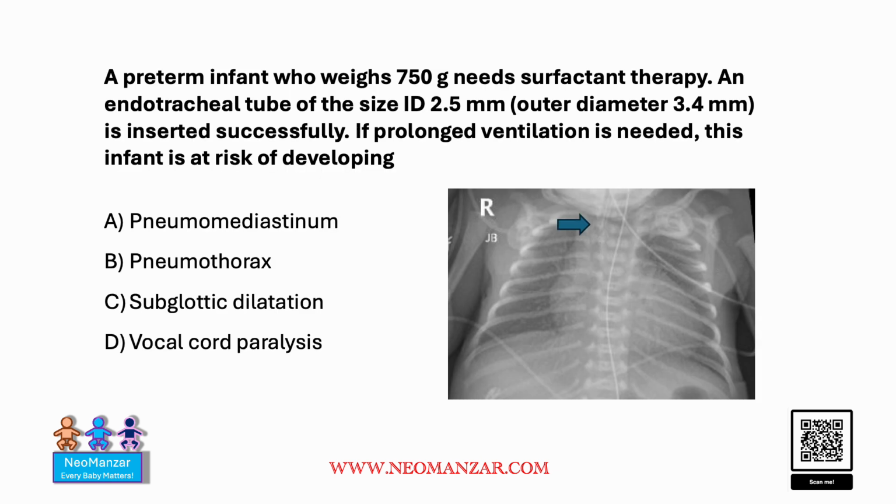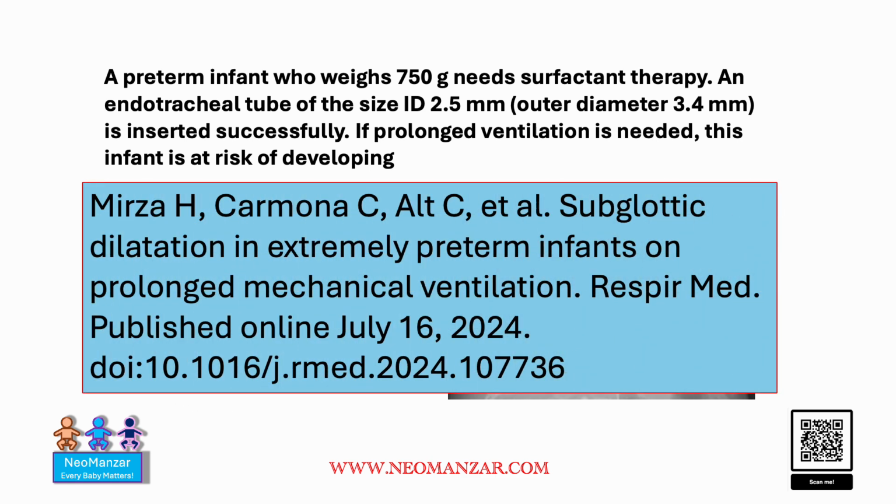So here is the question again. So what do you guys think? So the correct reply here is subglottic dilatation, and this is based on this reference. If you guys have time, pull this article. So basically the article described subglottic dilatation in extreme preterm infants who are on prolonged ventilation.